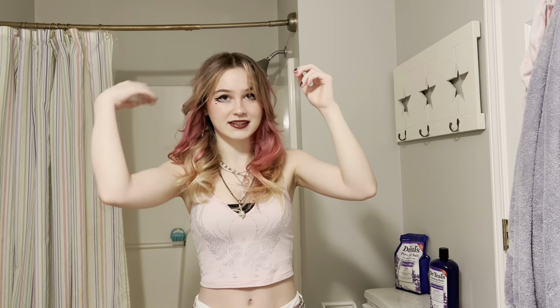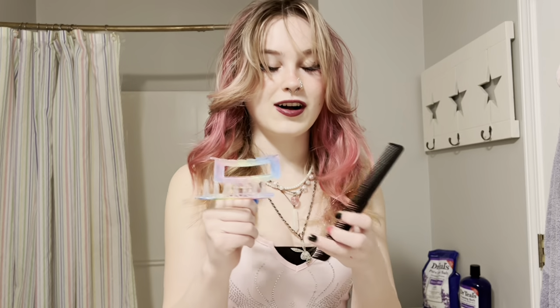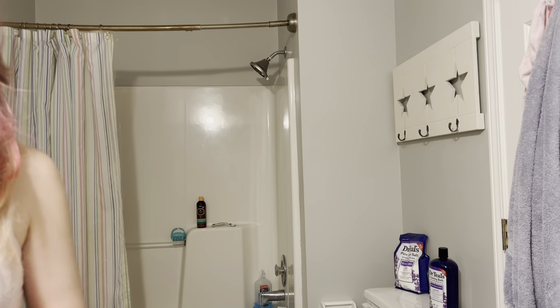I haven't cut my bangs in a while. I'm not sure exactly how I want to go about this. Got a claw clip and this comb. I wish I had a rat tail comb because that would make my life a lot easier. I wonder if I want to make more bangs. Like, I feel like this isn't enough. I feel like I need more. Like, I should take more pieces. I'm getting ahead of myself.